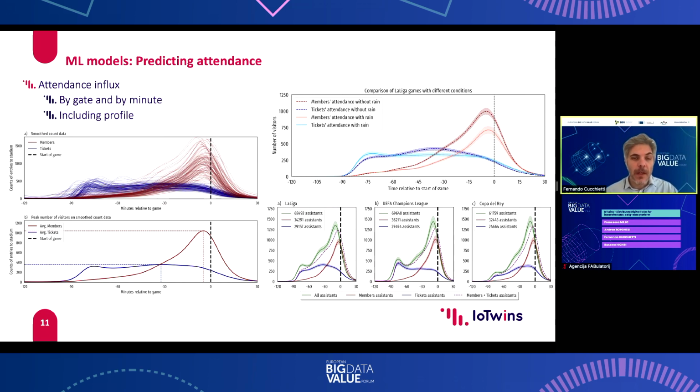So what you see on the top left chart there is account data. For many matches, we see that the tourists and the club members behave very differently. So this is the minutes related to the game on the x-axis, and the amount of people that enter the stadium is on the y-axis.